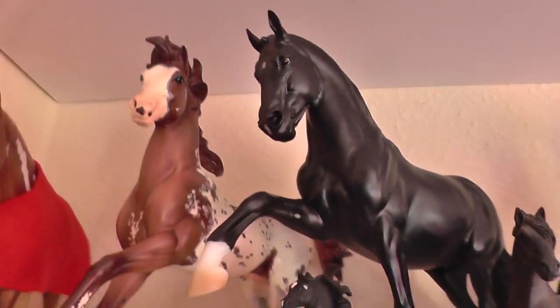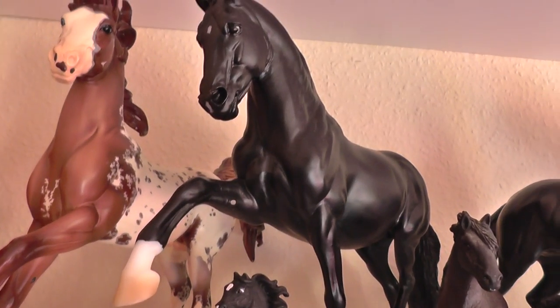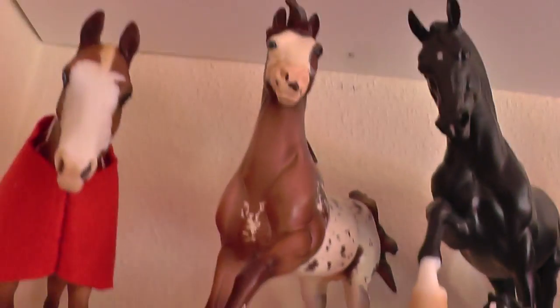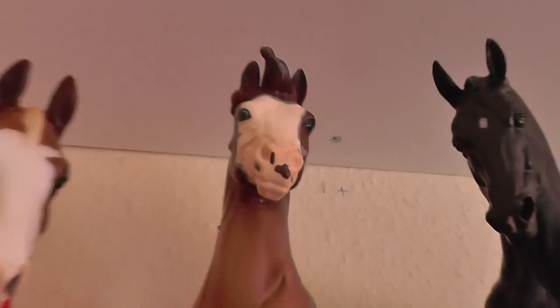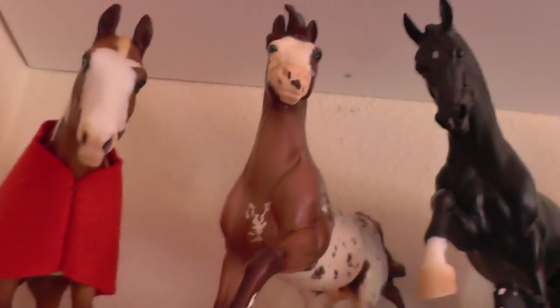Gigi custom. Shalek. He's actually called Tortilla. We call him Tortilla. My dad loves this one. Out of all my models, this is the one he loves most. We only got him on Christmas Eve, the year I got him.